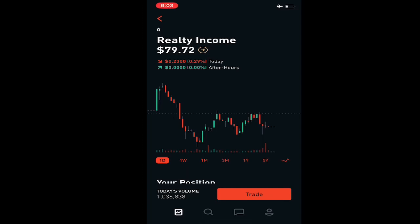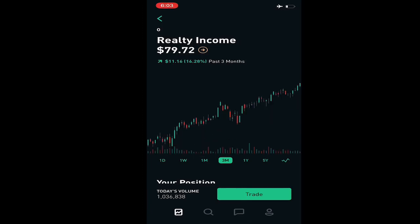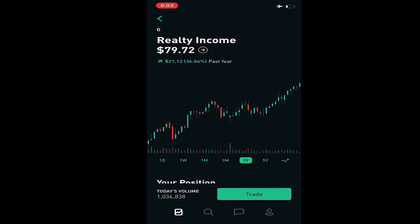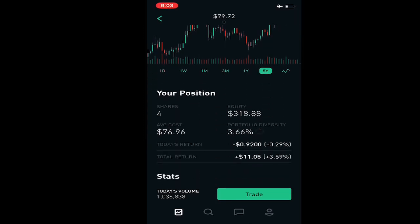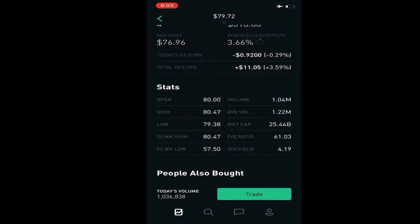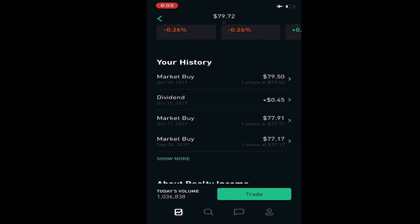Next is Realty Income. This is a REIT. Right now the price is $79.72 per share. This company has been trending up really nicely for the past few months. I will be looking to add some more shares in this stock. Since I've had it, it's up 3.59% or up $11.05. I own 4 shares and I'm looking for more. This company pays approximately 22 cents per share. So this month I received 45 cents. Next month I'll be receiving 90 cents.